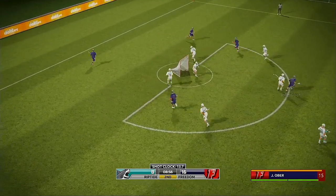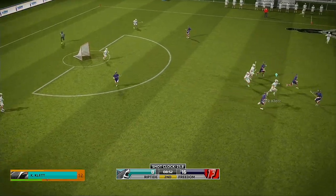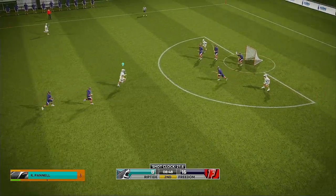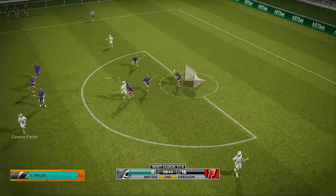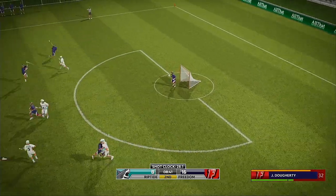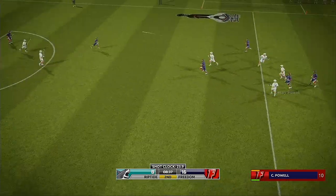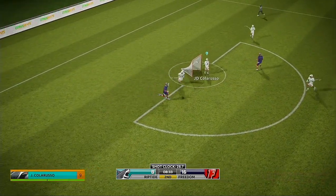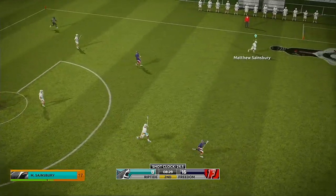Ball top center. Here's a look. Puts it wide. Jones manages to recover. Ball side left. Ball top center. Blue ball. Chance for them now. Ball top center. Three. Opens up and shoots. Saved by the goalie. The away team get a chance now.